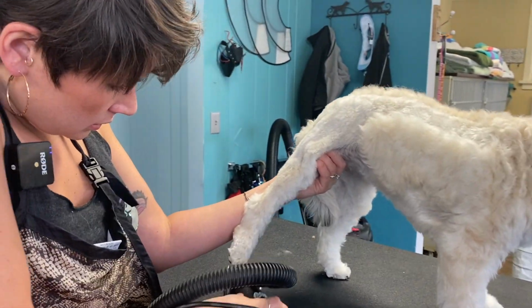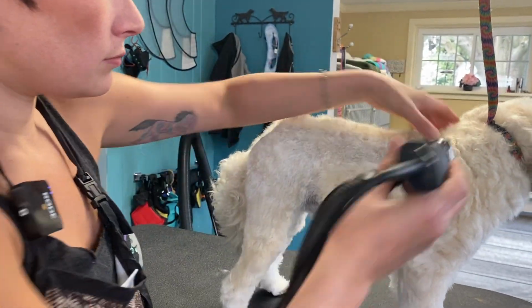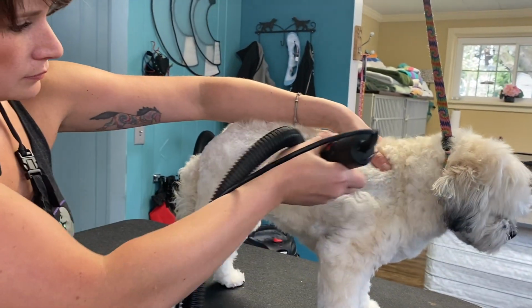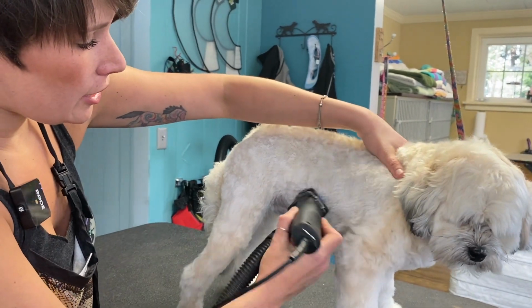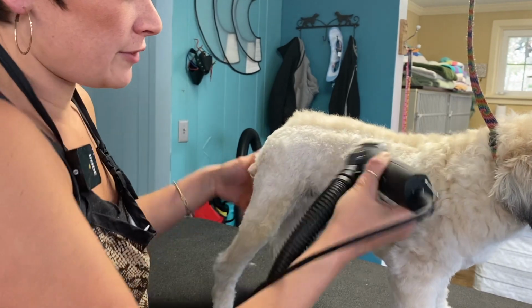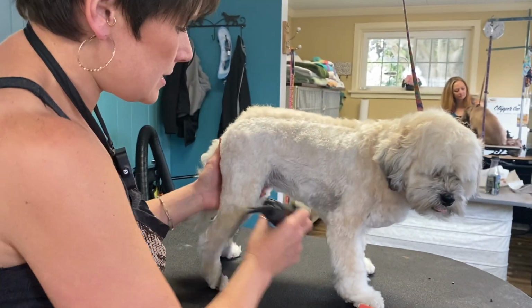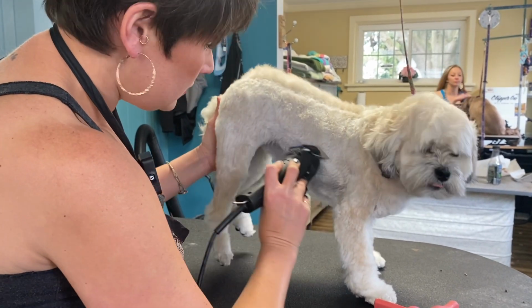What are you using, Sam? This is a 3/8 of an inch. Oh yeah, snap-on. That looks very nice. The first time I groomed her, I did a 3/4 of an inch. So it's a couple steps up from this. Too much hair. Yeah. So it's good to start big. You can always go shorter. Exactly.